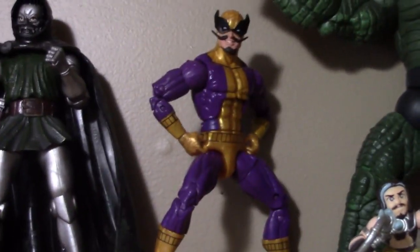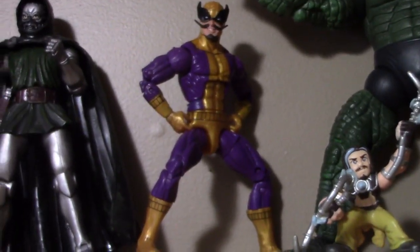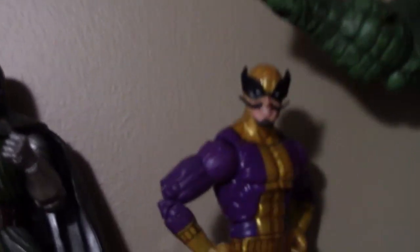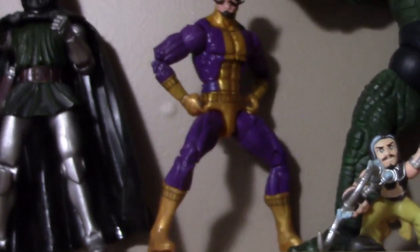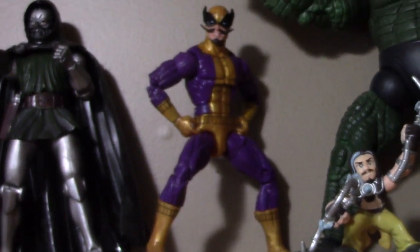Then we got Batroc the Leaper. Batroc the Leaper. Probably never heard of this guy. An old Captain America villain. Basically, he's a skilled martial artist. He's a French guy, as you can tell by his amazing mustache that he's got right there. They actually did stick him in the Captain America Winter Soldier movie, but of course he didn't look like that at all, which I was a little disappointed with.